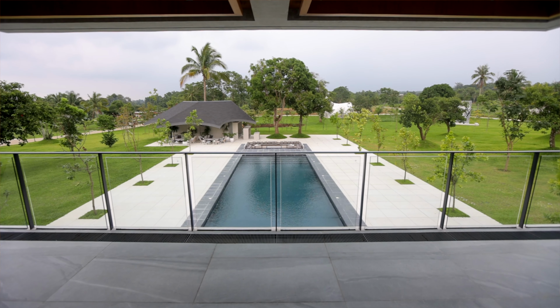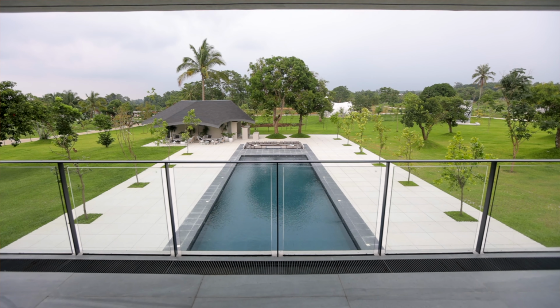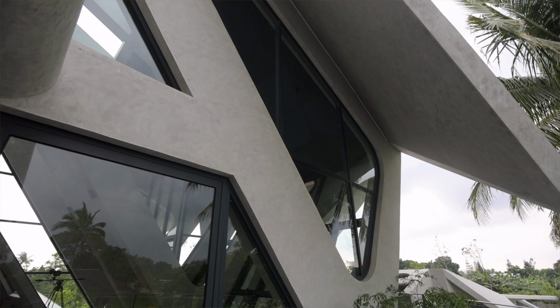So sometimes it opens up to views of nature, sometimes it cantilevers to block the harsh sun. We have cantilevers ranging from 8 to 10 meters. They are these cantilevered folds that were actually poured concrete, and it was done during the rainy season, so imagine how hard that would have been.